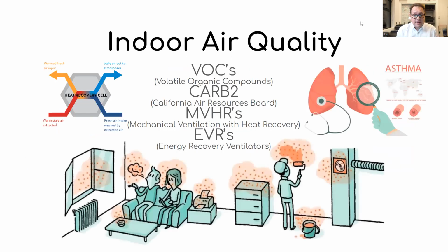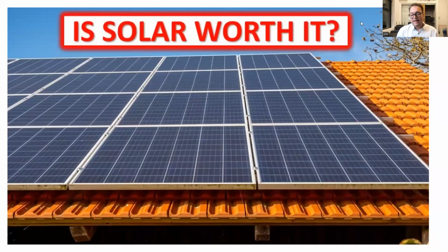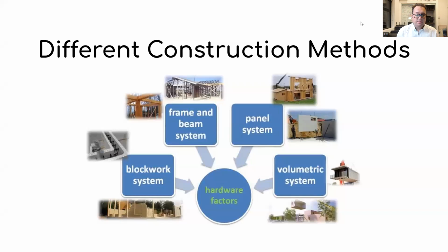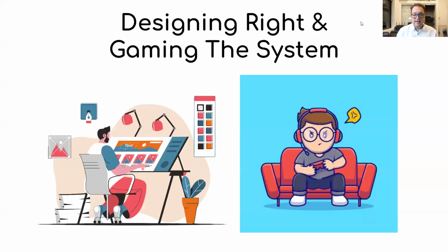Also indoor air quality, best bang for buck. This is what this one is, but I guarantee there's going to be more based on return on investment. Is solar worth it? Different types of construction methods. And then we basically jump to where we are today. So what this talk is about, so this is the talk that I did. It's around designing right and gaming the system.